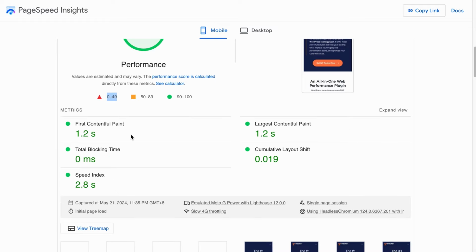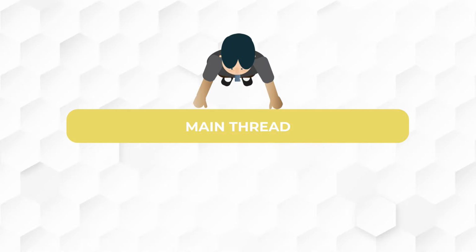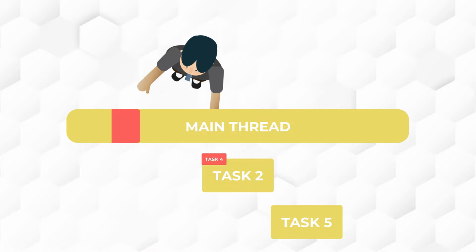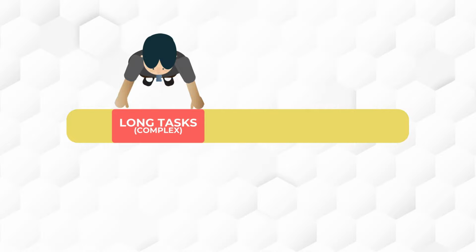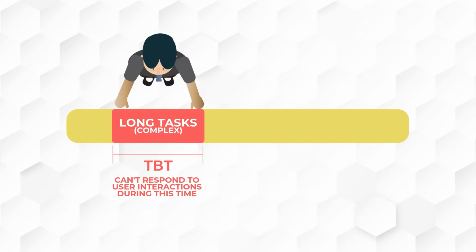Anyway, we have talked about the First Contentful Paint, the Largest Contentful Paint, as well as the Cumulative Layout Shift. But what is Total Blocking Time? So imagine the main thread is the main worker in the factory. It is responsible for handling critical tasks like parsing HTML, rendering content, processing user input, and more. And then out of these critical tasks, there are some long tasks that take longer than 50 milliseconds to complete on the main thread. Think of them as complex jobs that take a while for the worker to finish. When he is doing complex tasks, he has to focus on them. Now, the blocking time measures the time it takes for the long task to complete, as it is blocking the main thread from doing anything else. This means the browser can't respond to user interactions like clicks, taps, or scrolling.